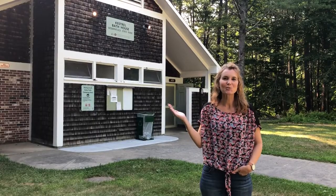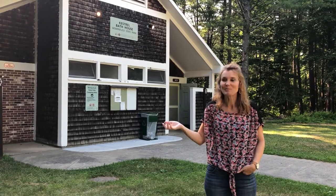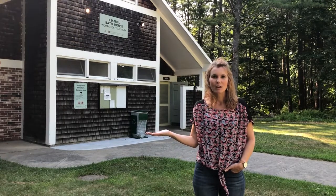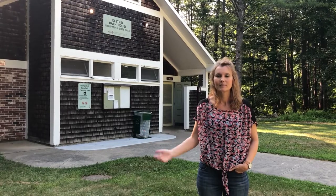So this is one of two bathhouses on the campground. So no sewer, no water hookups, no problem. You just come here, get clean, do what you need to do. I mean, they're pretty average for a campground, and while we've been here, they've been very well maintained, haven't had any issues with that, so it's been fine.